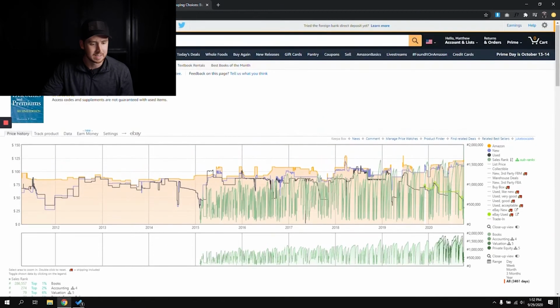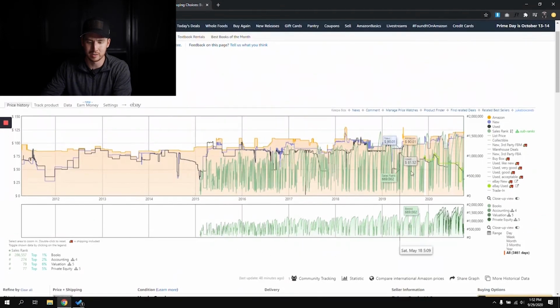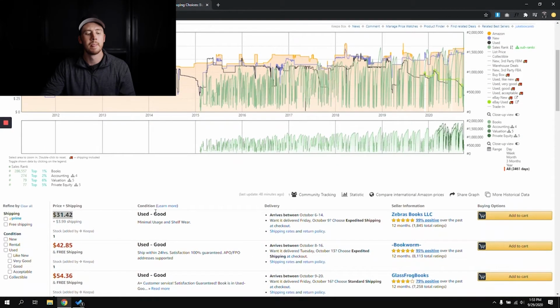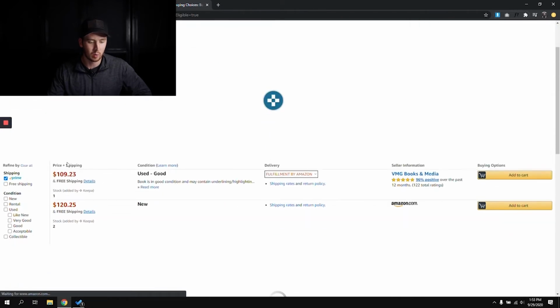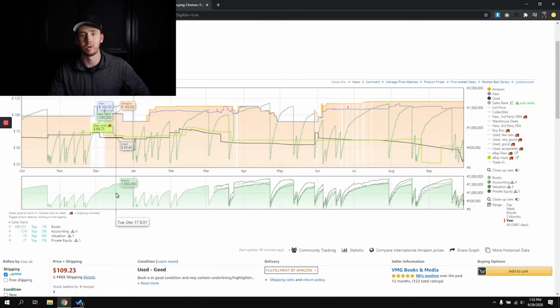And if someone, let's see, business valuations, this might be a textbook. I'm not sure if this is a textbook or not. It doesn't really have too much seasonality here. But this would definitely be something where someone needs this book right away. They're not willing to wait 2 weeks to get a $42 one. They want to get it FBA, and so they're willing to pay $109 or $100 to buy this book.